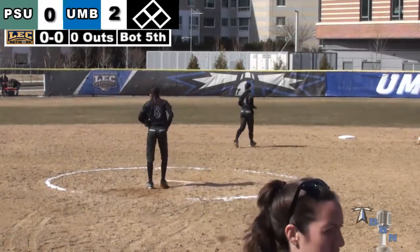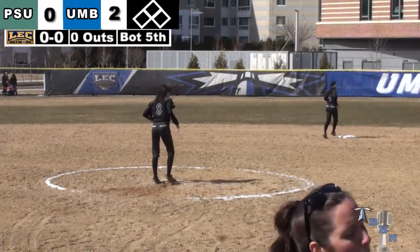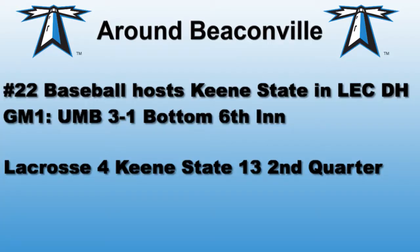And we're going to take a quick look around Beaconville today as the number 22 UMass Boston Beacons baseball team hosts Keene State. UMass Boston is up 3-1 in the bottom of the 6th over there, just across the street a little bit. Lacrosse is currently trailing Keene State 13-4 in the second quarter, so they'll be looking to come back in that game, but down pretty far in the early going there.